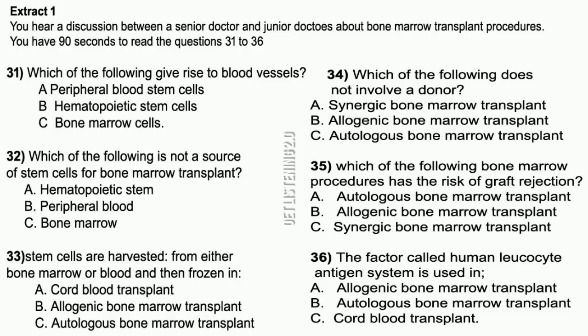Hello, doctor. Can you kindly explain bone marrow transplant procedures? Well, bone marrow consists of precursor or predecessor immature cells called stem cells. These are primitive cells that are capable of producing all types of cells.